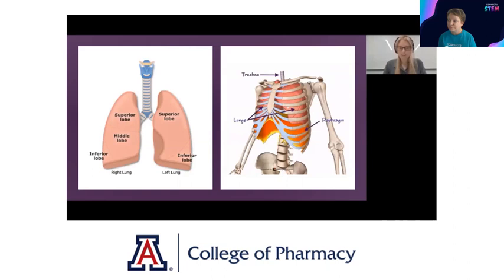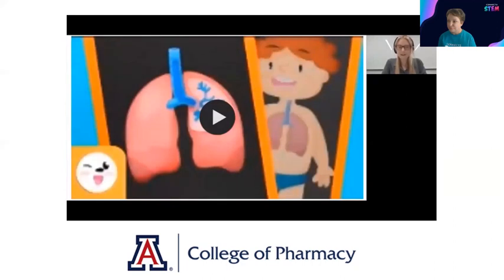But how is it that your lungs move so that you can breathe? There is a structure right under the ribs called the diaphragm. This is a muscle that helps you breathe in or inhale, or breathe out and exhale. Let's take a look at the important role your lungs have in what is called the respiratory system.